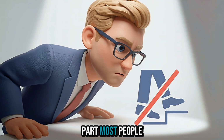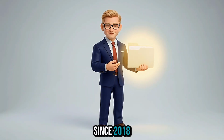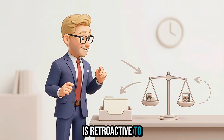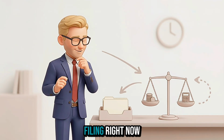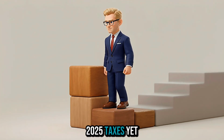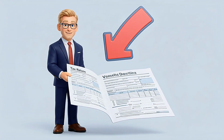Now here's the part most people skip. Don't skip this. If you haven't compared your itemized total to the standard deduction since 2018, you could have already left money on the table for an entire year. The new $40,000 cap is retroactive to January 1st, 2025. That means it applies to the return you're filing right now, or should be filing this spring. So if you haven't filed your 2025 taxes yet, this is your chance to check. And if you already filed with the standard deduction, you can amend your return.